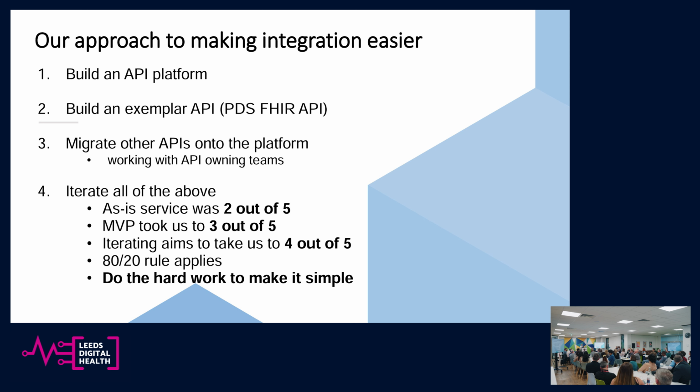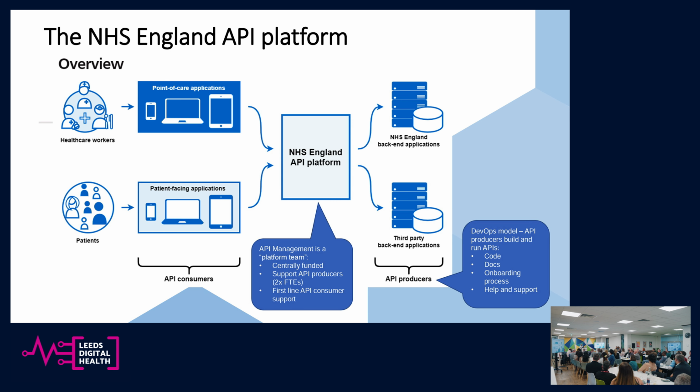Once we delivered the MVP for the platform, we felt that the feedback had gone up to about a 3 out of 5, and since then it's been a constant effort to iterate every little aspect, every component of our platform, to make it easy for integration purposes, and to enhance the functionality and features available on our platform for API producer teams to use.